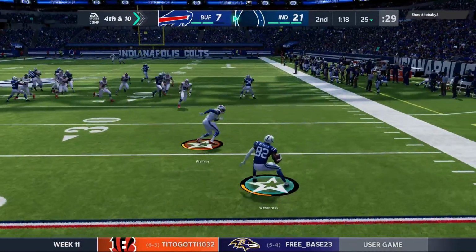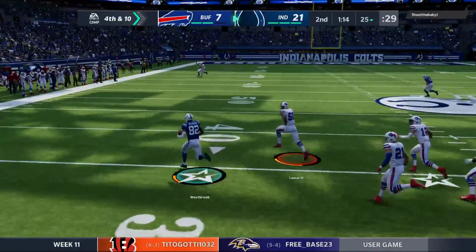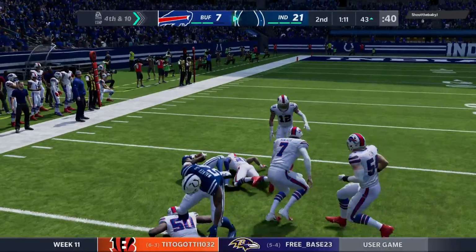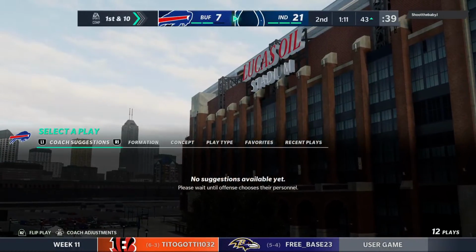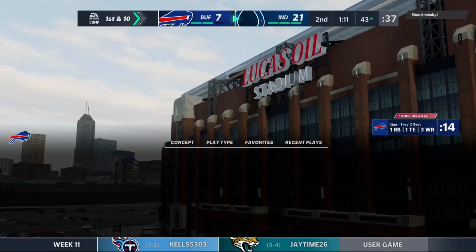And here comes Westbrook. Bro, they fucking me right now. That's real shit. That's real shit.